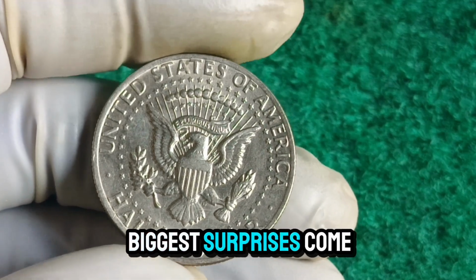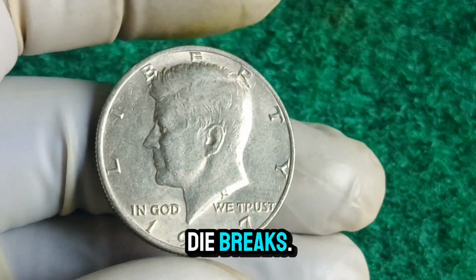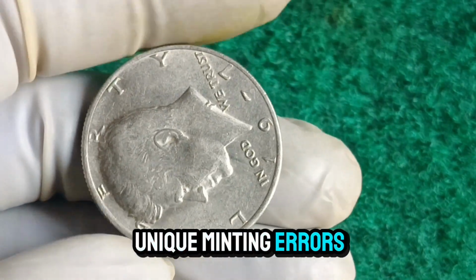However, the biggest surprises come from error coins, those with double strikes, off-center designs, or die breaks. Some 1977 Kennedy half-dollars with unique minting errors have sold.